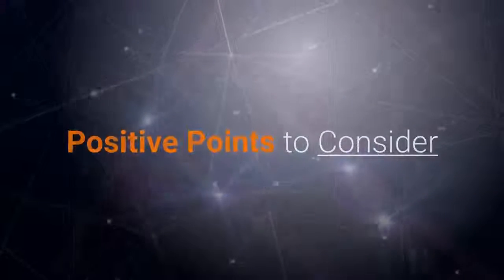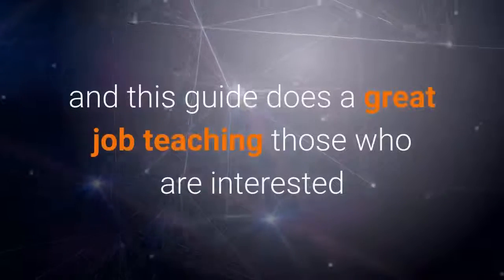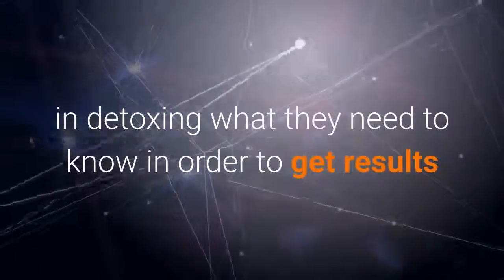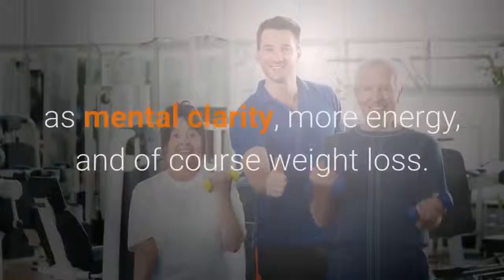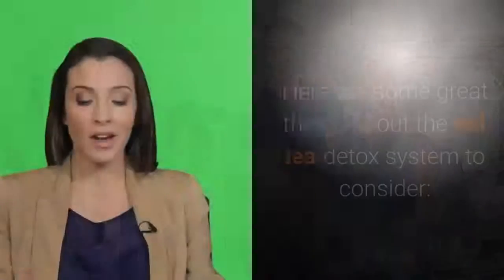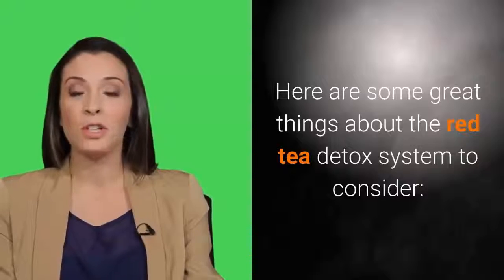Positive points to consider: I have come to enjoy African red tea a lot, and this guide does a great job teaching those who are interested in detoxing what they need to know in order to get results. Many enjoy detoxing because of the many benefits such as mental clarity, more energy, and of course weight loss. Here are some great things about the Red Tea Detox system to consider.